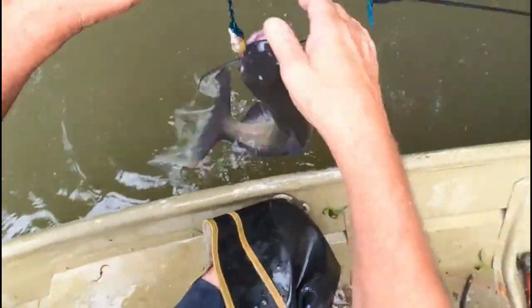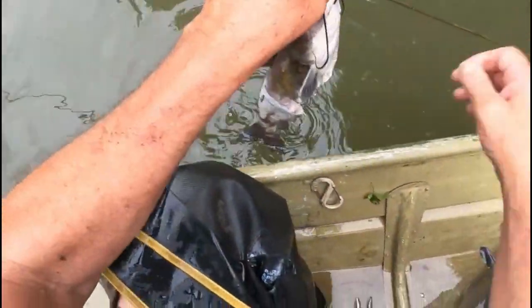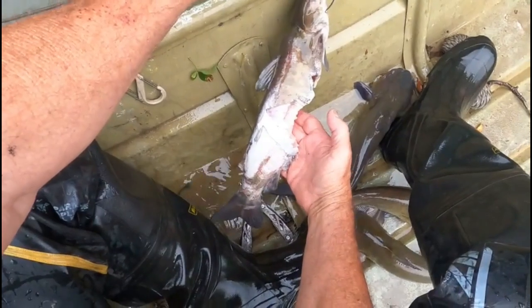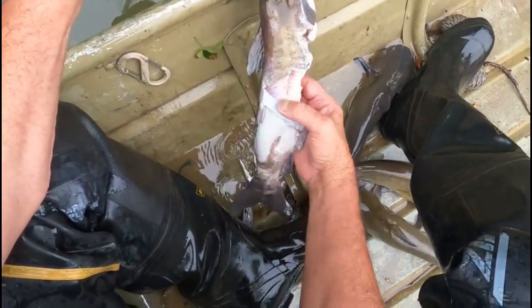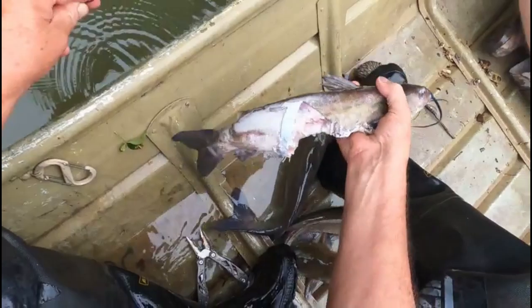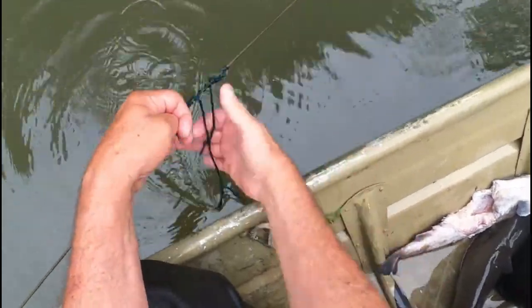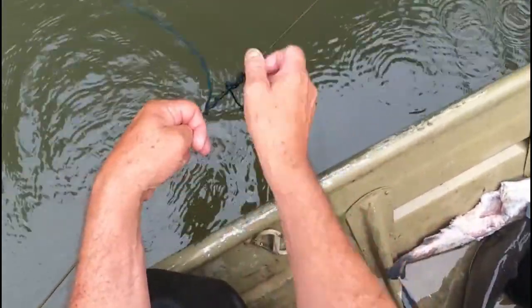All right, let's go run this trot line. And it'll be the final run on this trot line on this particular hole of water up here. A male channel cat right here. Caught him on a dead minnow too. Oh my goodness. I'm pretty sure it's a turtle. Are you keeping it? I don't know. I'm going to look at it when I get home, see if there's any salvageable meat on it. Oh. There might be, it might not be, I don't know.